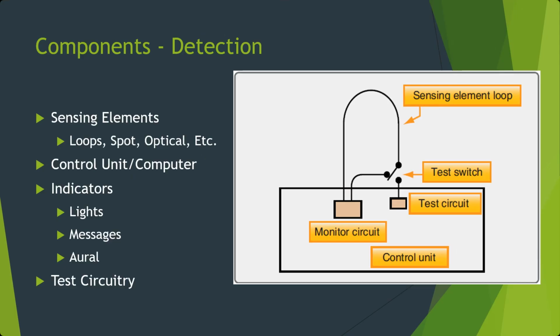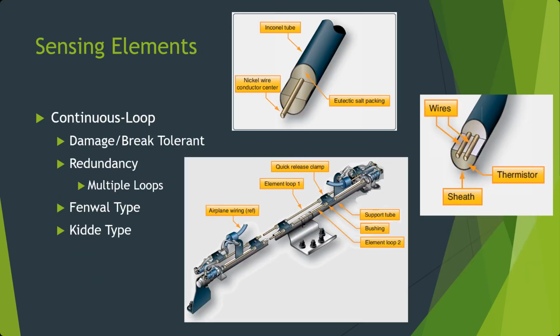So that's what we're talking about with loops here. Then you can also have things like spot and optical. We're going to have some kind of a control, either logic board or computer, and then that's going to feed into different indications in the form of lights, messages, oral. And then that test circuitry, that BITE test circuitry, you can see here, there's a test switch and some test circuits here. Okay. So here's kind of some cross sections of those.